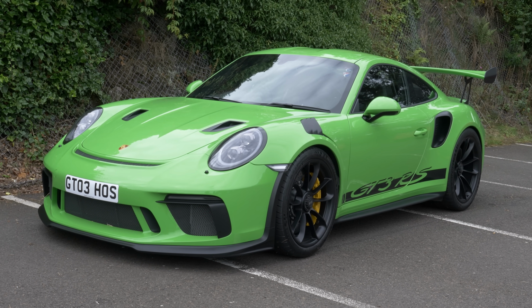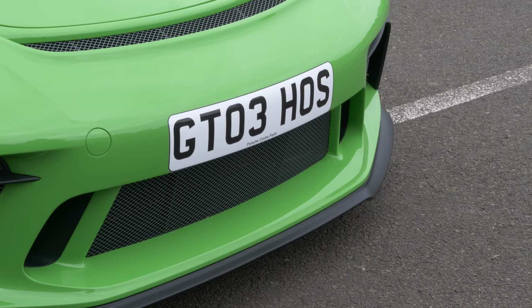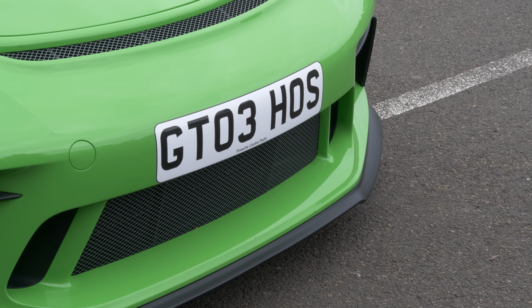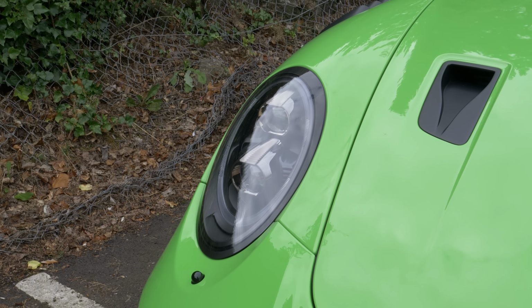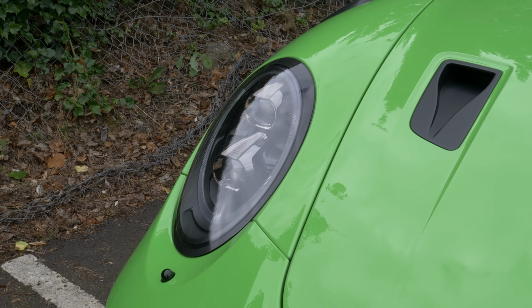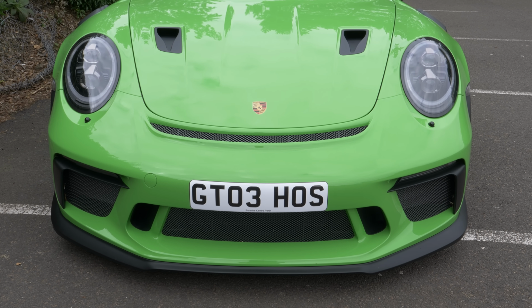Now, the last RS that I drove was actually a 997.1. That's a very different proposition. The last modern GT3 that I drove was actually the 991.1 that my friend James owned. It's a fabulous car, extremely exciting, engaging, wonderful on the roads, however, not without fault.